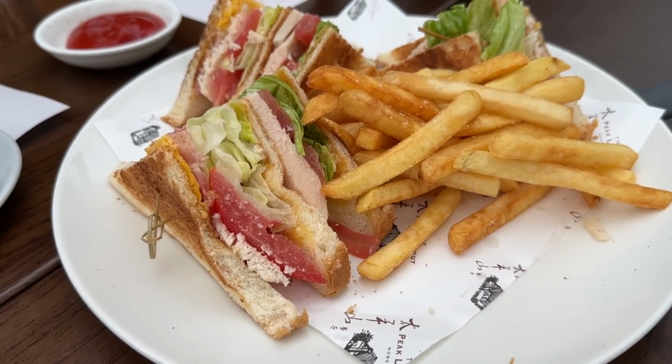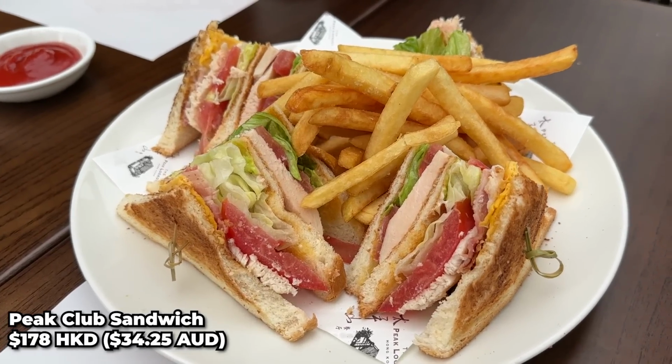Okay, we've got a club sandwich. It looks beautiful. This sandwich has tomatoes, bacon, lettuce, chicken, and it's got a good amount of chips in the middle with tomato sauce.